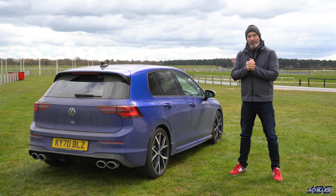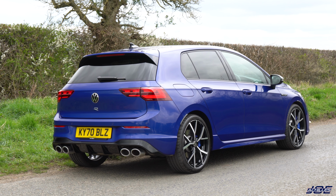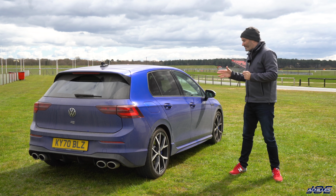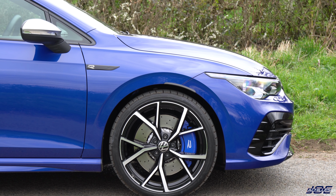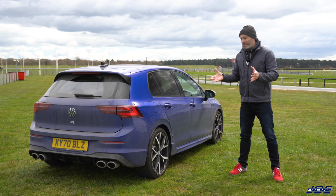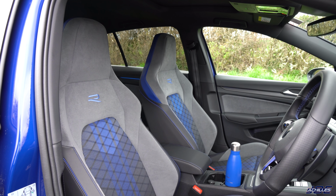This new Golf R has the familiar EA888 2-litre four-cylinder turbocharged engine. In this guise, it's now 320 horsepower and 420 newton meters of torque. It weighs about 1550 kilos. It has a 7-speed DSG gearbox and the all-wheel drive system, as we've talked about. It's running Potenza S005 tires, which are meant to be pretty good in dry performance conditions, so hopefully they should hold out pretty well today. Right, let's jump inside, put my helmet on, and take it out on track.